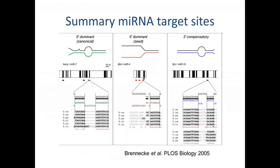But there are variations on the theme. There is a 5' dominant seed region, which is a canonical microRNA targeting site seed. There is a 5' dominant seed model here, and there's a 3' compensatory binding where additional homology at the 3' end can help in the recognition, forming a stable complex that leads to target degradation.